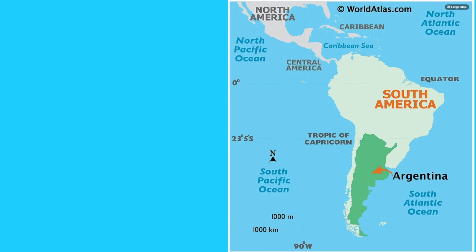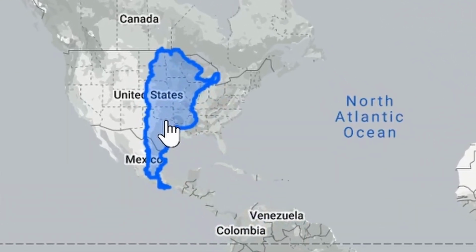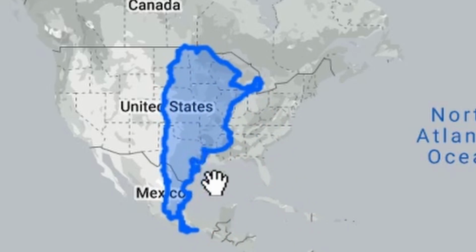Now let's take a look and compare the size of Argentina by pulling it over the United States. Holy cow. Can you look at that? You can see that the southern part of Argentina would reach the southern tip of Mexico, and the northern border would stretch all the way up to the Canadian border. There's tons of land here.